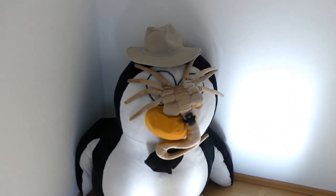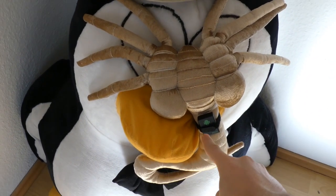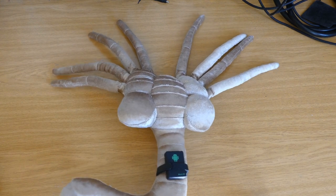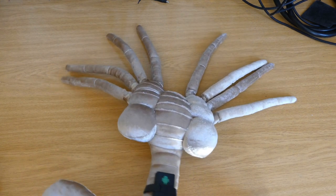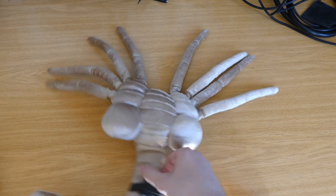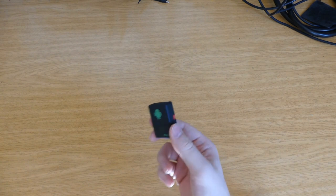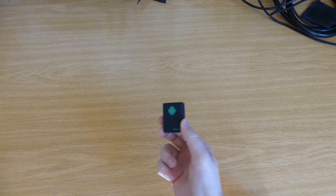Where did I put the device again? Ah, there it is. For safety reasons, I wanted to be able to track my pet at all times. This is why I attached a small device onto it. Basically, it's just a GSM tracker, and it allows me to locate the beast. Damn it, where is it now?